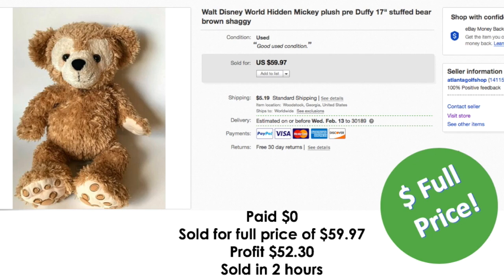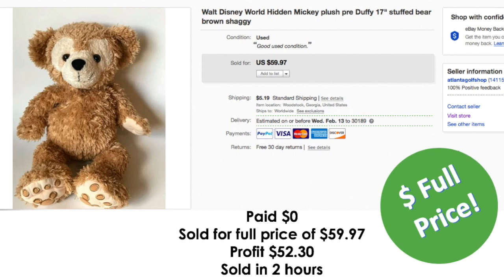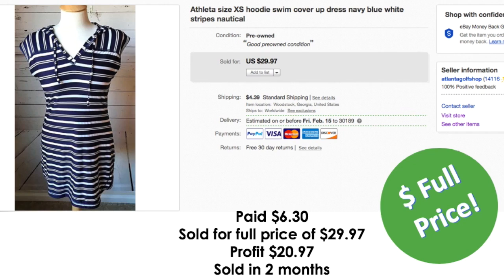So this sold for full price of $59.97. My profit was $52.30, and it sold in 2 hours. And it only had 4 views on it, which pretty sure whoever bought this had an alert set up. It had 0 watchers. So see, watchers mean nothing because this item was listed, it sold for full price in 2 hours, and had no watchers.